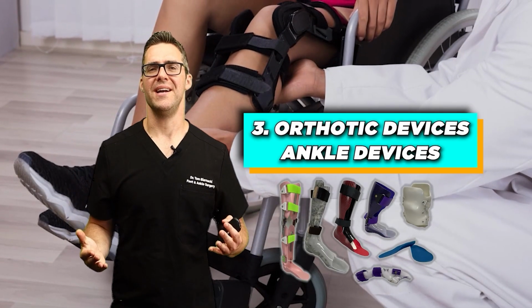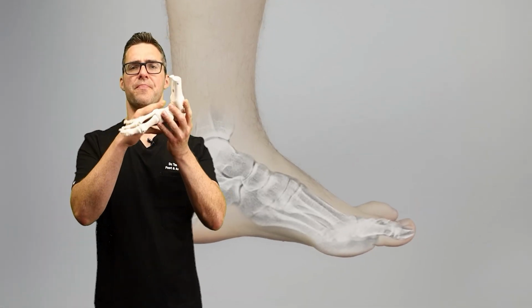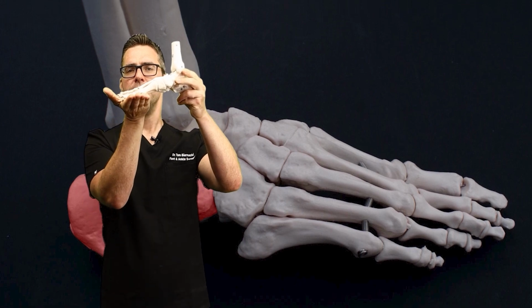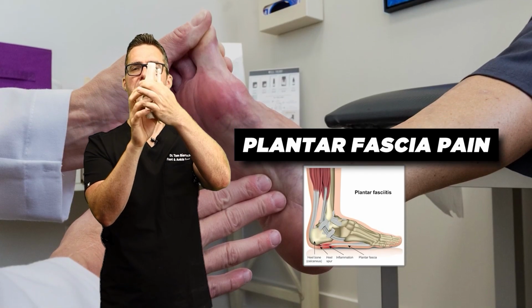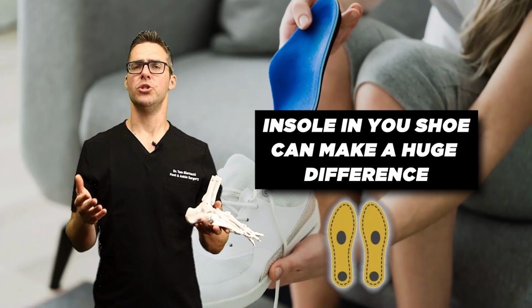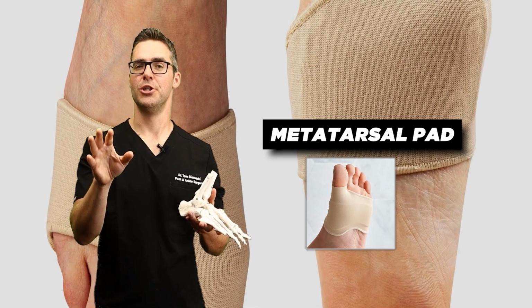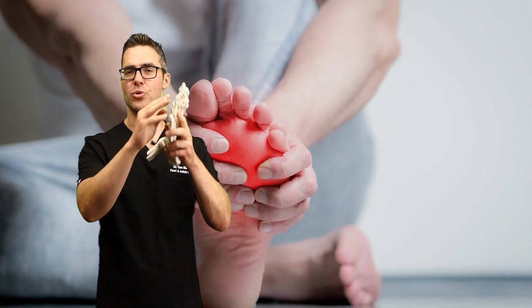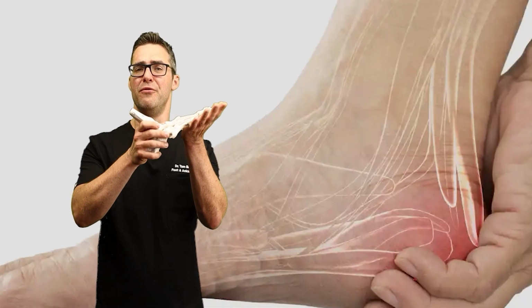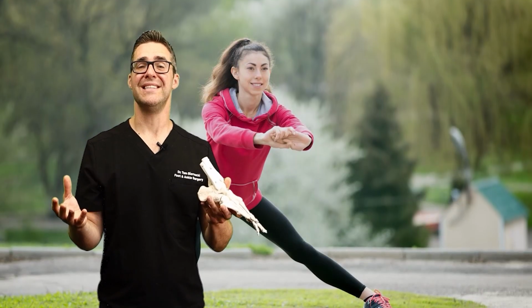Number three, orthotic devices and ankle devices. This is huge. So with Charcot Marie Tooth, you're gonna get a high arched foot, and that rubs on top of your foot and rubs on the bottom. That can cause plantar fascia pain, it can cause ankle pain, it can cause Achilles tendon pain. An insole in your shoe can make a huge difference. Especially with a metatarsal pad, it will get a ton of pressure off the front of your foot. Your toes won't get as sore. And people think that that's nerve pain from the Charcot Marie Tooth, but it's ball of the foot pressure and pain. If you can get rid of that, your nerves won't hurt as much, you'll be less swollen, and your balance will improve.